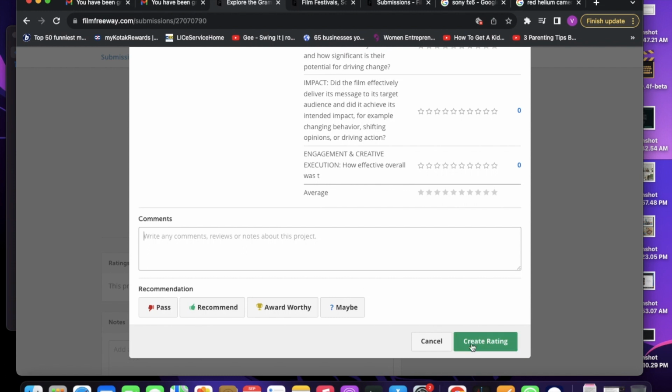Submitting ratings. After rating the film according to each criterion, click the Create Rating button to submit your scores and comments.